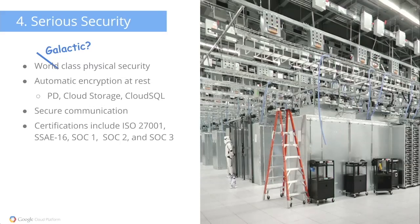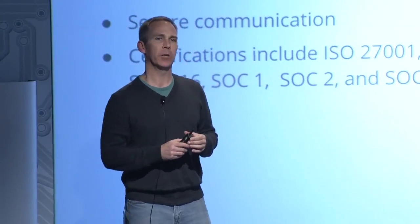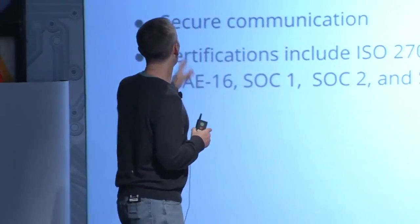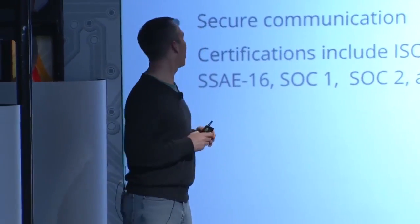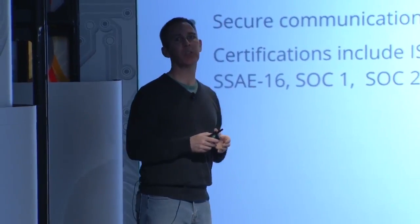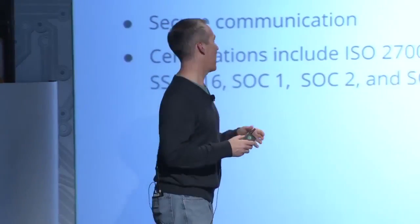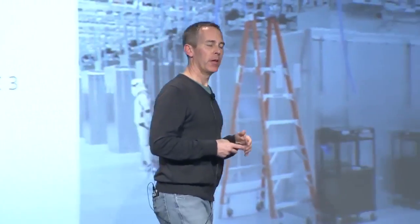And we have video surveillance with both human monitoring and programmatic monitoring, programs that actually analyze the video, detect anomalies, and raise alarms so people can have a look and figure out what more needs to be done. We do automatic encryption at rest across PD, Cloud Storage, and Cloud SQL. You don't have to configure anything. The data gets encrypted automatically. We provide secure communication with both physical security and encryption across our various networks.